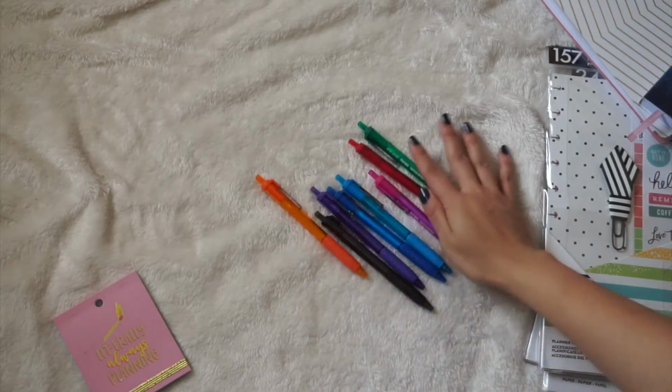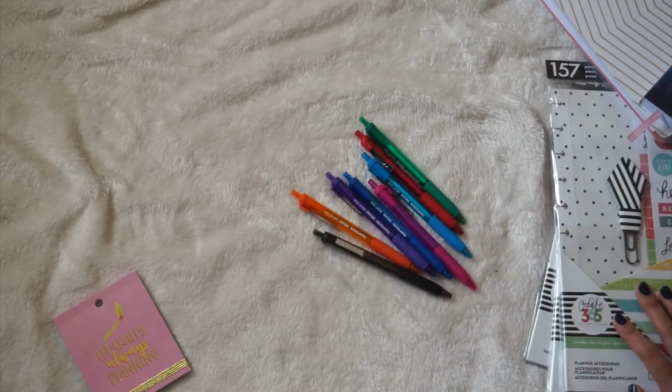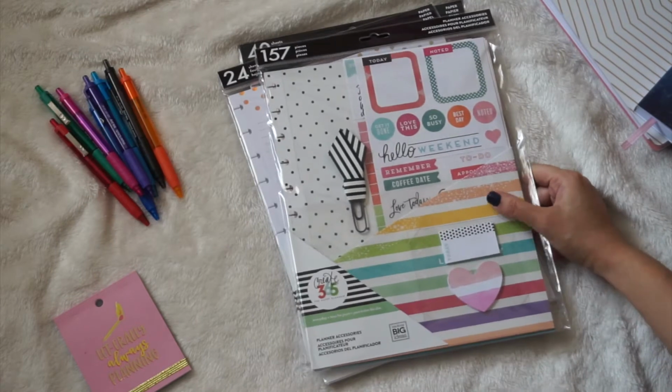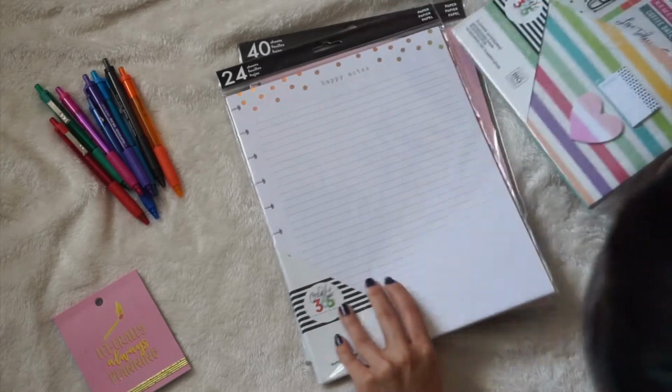I purchased some pens from Target. They're just really cheap ballpoint pens, different colors, really good for color coding, and I think they were under $5. I went back to Michaels after I realized what I had purchased, so I bought some more accessories for it.